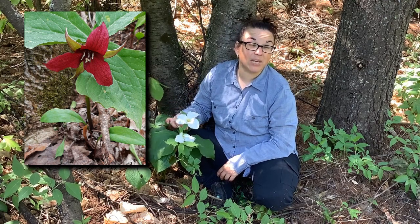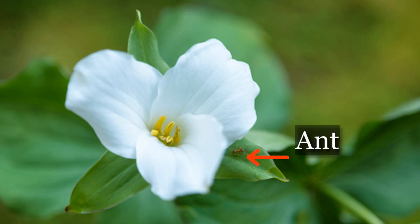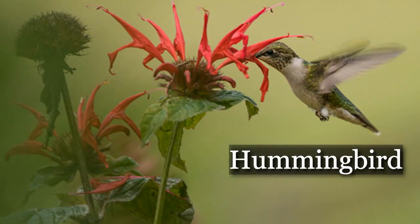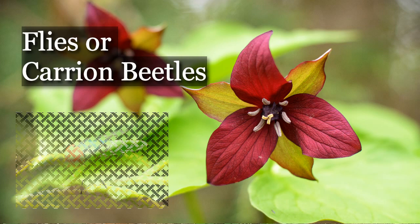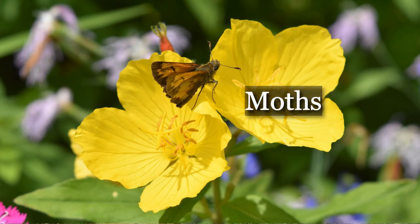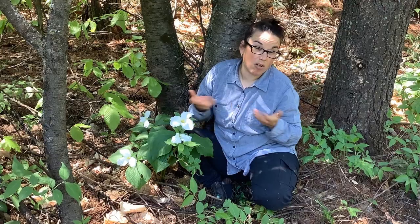Flowers are competing to attract pollinators. So the white trillium might attract a pollinator that's active during the day and is attracted to that sweet smell. Another flower might attract a pollinator with a long proboscis because it has a long flower. The red trillium attracts decaying meat. And there might be flowers that bloom just at night to attract those night pollinators. Just like competition in the animal world, there's competition in the plant world for pollinators.